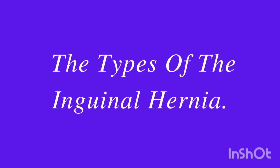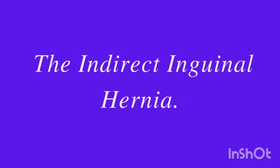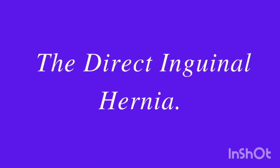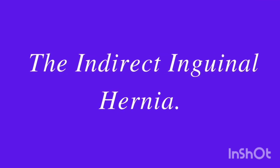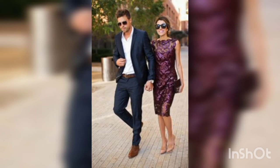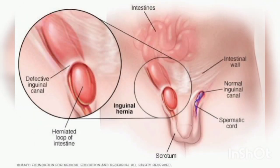Types of inguinal hernia. Inguinal hernias come in two types: indirect inguinal hernia and direct inguinal hernia. The indirect inguinal hernia is the most common type, and a type of hernia that you may be born with. Although it can occur in men and women, it is much more common in men. This is because the male testicle starts inside the abdomen and has to go down through an opening in the groin area to reach the scrotum. If this opening does not close at birth, a hernia develops.